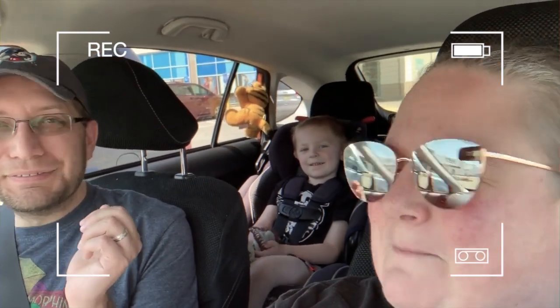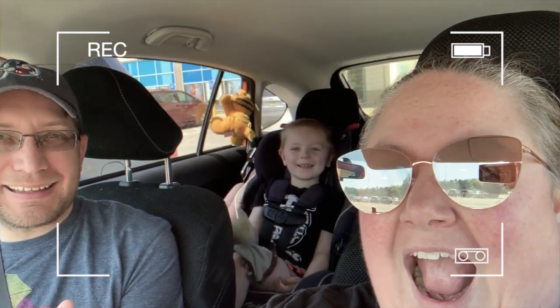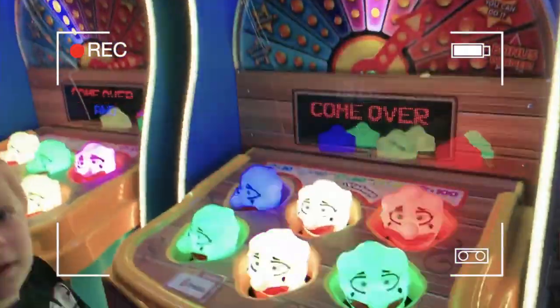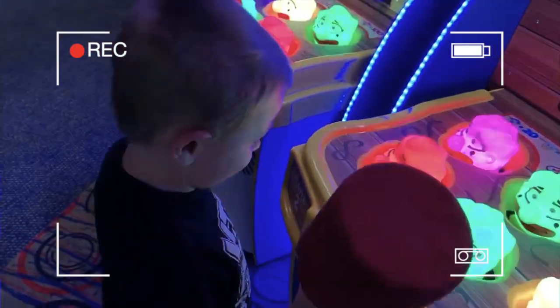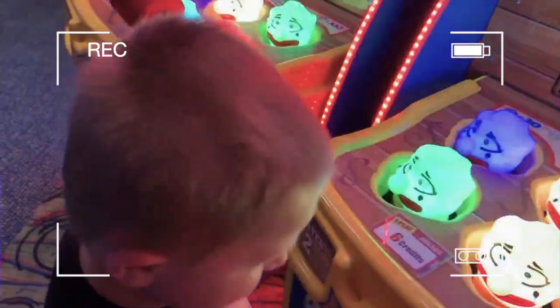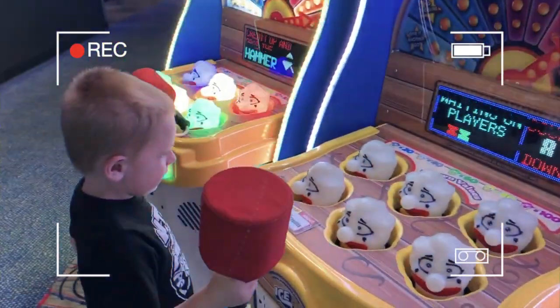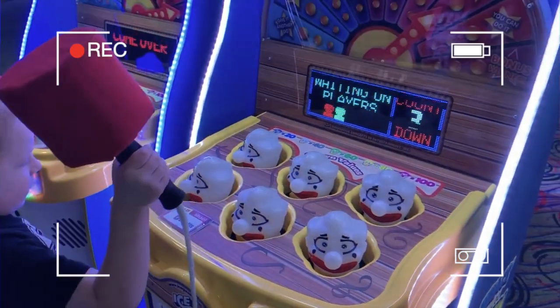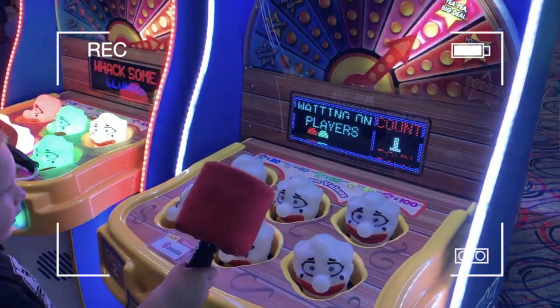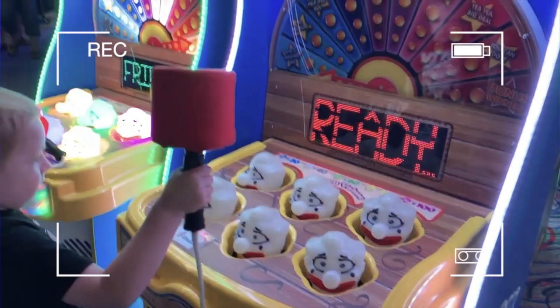Hey guys, it is Monday. We thought we'd take a trip to the arcade today. Somebody's super excited. What are we doing? Oh, whack a clown. I can whack these clowns down. You're gonna whack these clowns down? Okay. All right, whack the clowns, whack those clowns. 5, 4, 3, 2, 1, go! Don't hit the red ones.